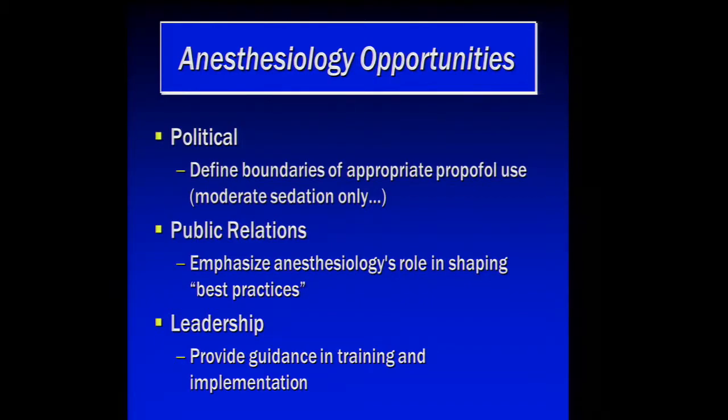First of all, there's the political opportunity. I think this is very important for us. This gives the anesthesia community an opportunity to define the boundaries of appropriate propofol use. It gives us a chance to say, propofol is a good drug. It should be more widely available, but we can't have people doing deep sedation and general anesthesia out in the hinterlands with this. It's too dangerous.